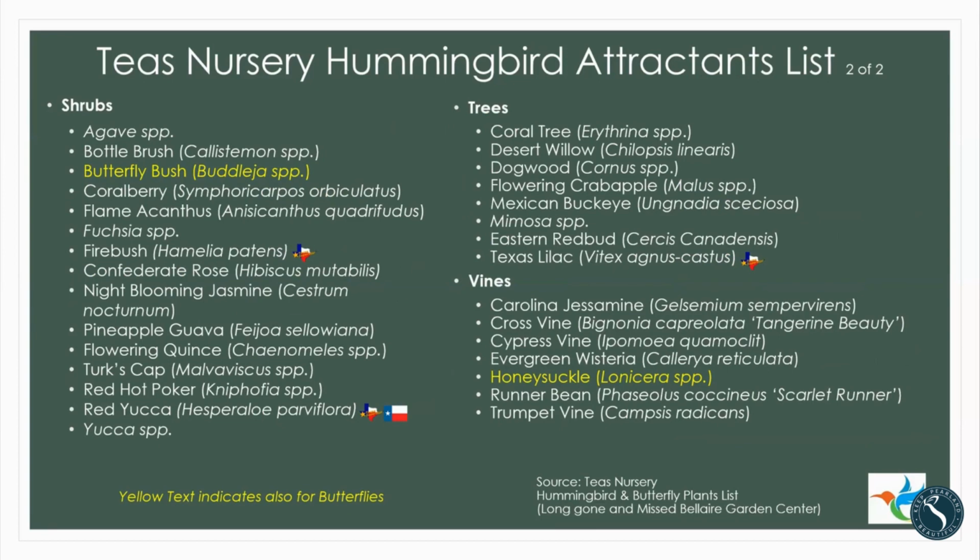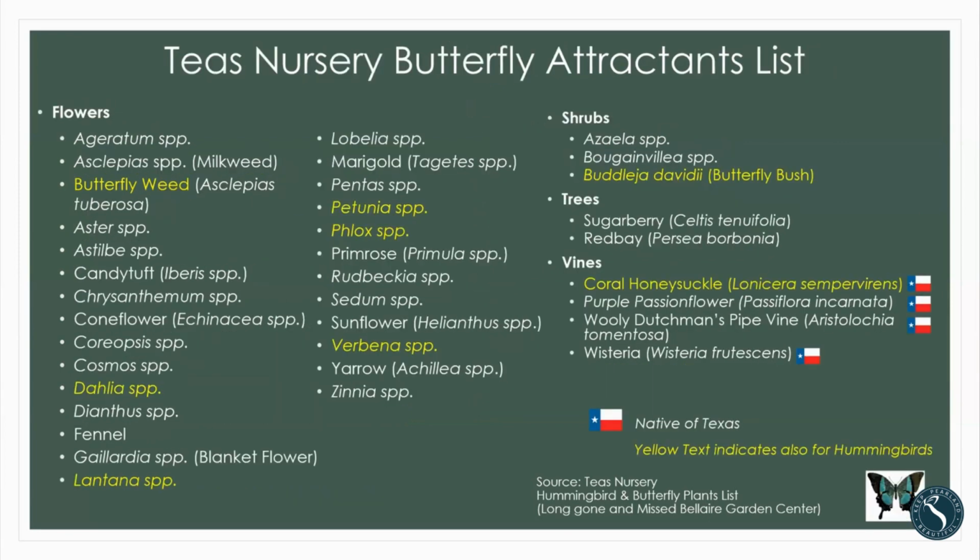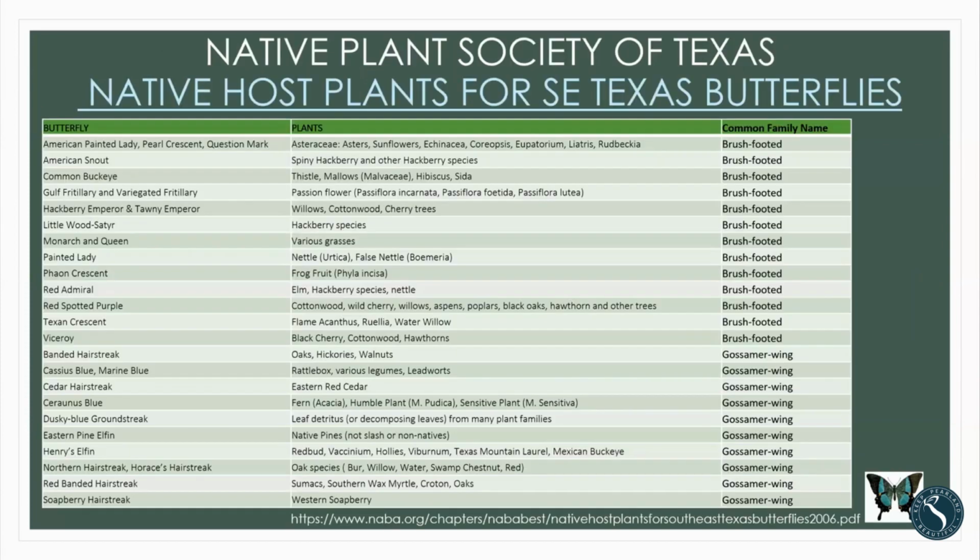On this particular one, if I found it as a Texas Superstar, I would try to go in and put a Texas Superstar mark by it. And then also if it was considered a Texas native, I was starting to go through here and list which ones were Texas natives, like this red yucca. But I'm not complete on doing that. So part of the same list was the butterfly attractant list. So it's broken down again into flowers, shrubs, trees, and vines. There are quite a few. I like lists, so I figure if I have the lists, then I can always go back and take a look at it and see what I might want to plant.